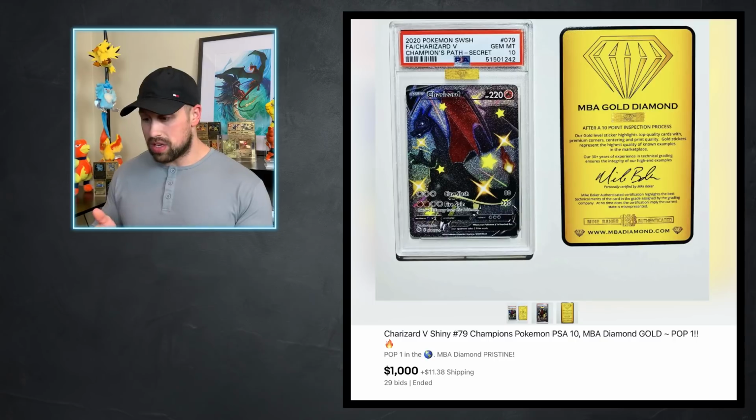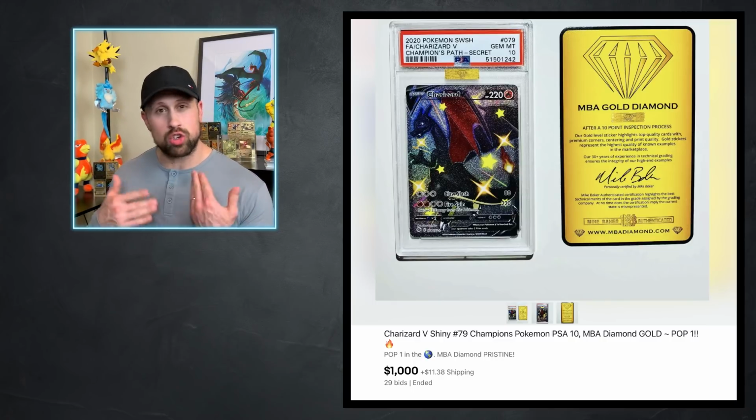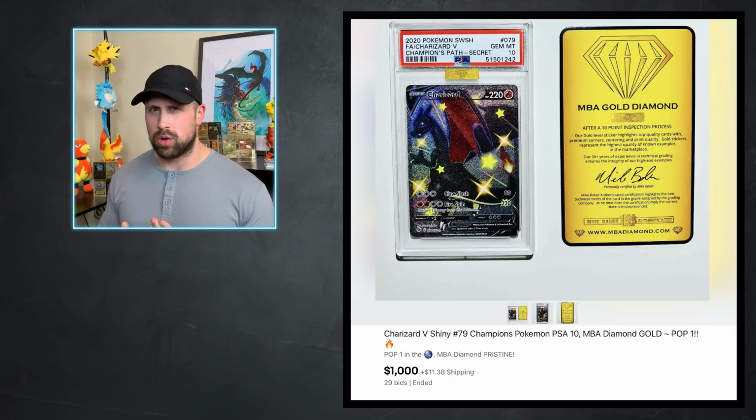Now, if you notice, it's got this MBA Gold Diamond certification on it. And if you don't know what this is, it is the Mike Baker authentication, which I guess is someone who looks at already graded cards. I believe only PSA, BGS, or SGC cards, and then kind of gives a second stamp of approval. I believe you can get a silver, a gold, and like a black diamond rating from this person. And it obviously adds value to your cards here. I thought that was pretty interesting.